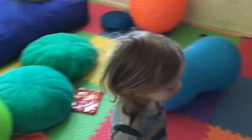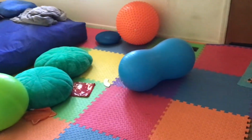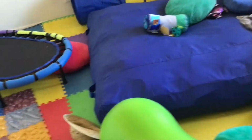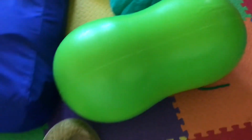So I'm going to go ahead and just go around the room real fast and talk about some of the stuff we have in a sensory room. Most of the stuff that we have in here is foldable, and there's a reason for that, because Eli is dangerous. We have a foldable double trampoline that has been put crooked. That's Eli's hat. This is a Milliard peanut ball.